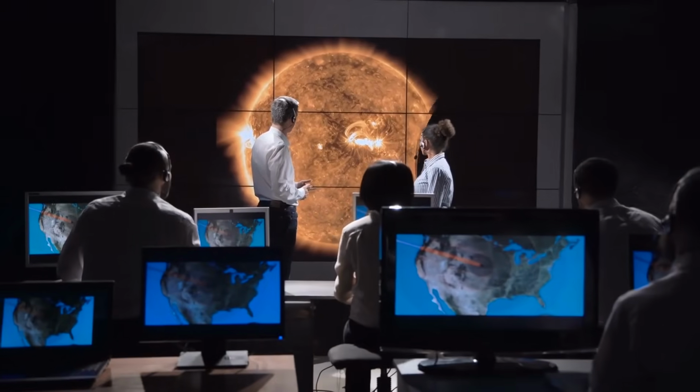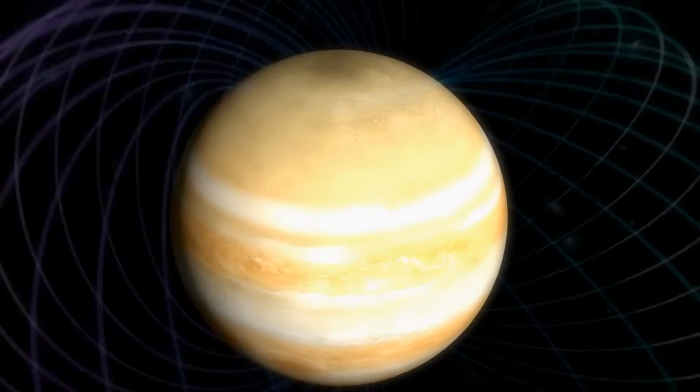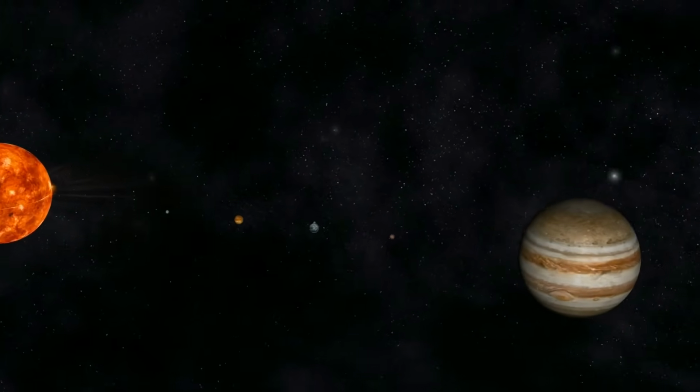The attack raised an important question for astronomers. Why is Jupiter unlucky? Space monsters attack it thousands of times more often than the Earth or any other planet in the solar system.